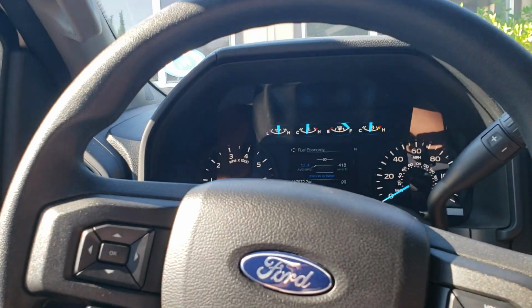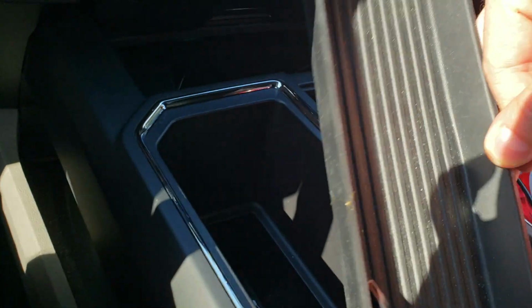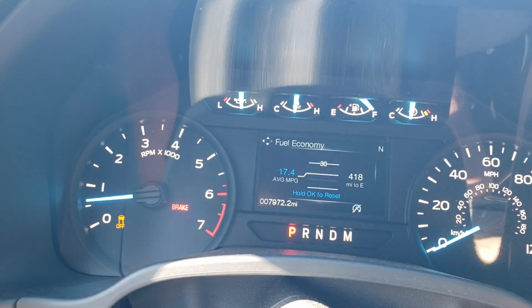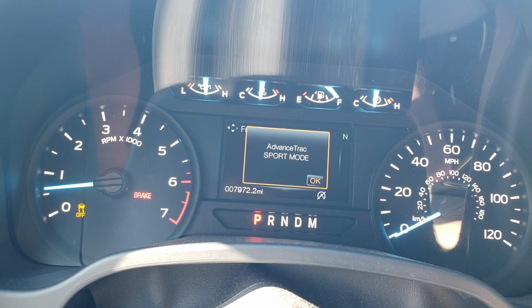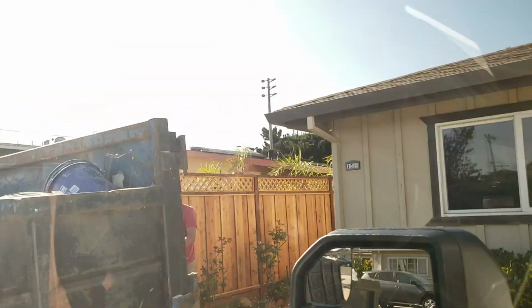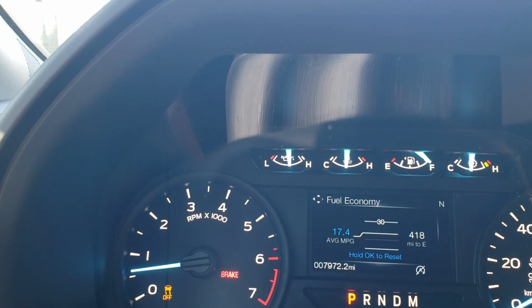So I showed you a few things before. In my last videos, I showed you the hiding compartment here, only on the S60 models that have the shifter here. I'll show you the traction control, sport, advanced track mode, traction control off. You press it twice in a row, and then you get the advanced track sport mode. I don't know the exact difference, what you feel like when you turn it off.